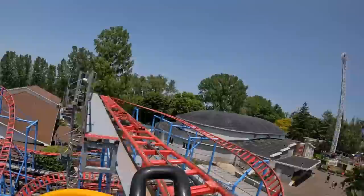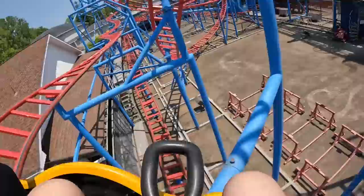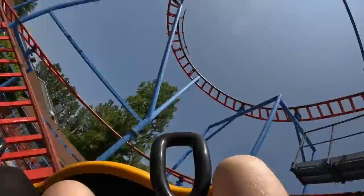Over bank. Oh, this location of this park. Oh, S-bends. Woo. Oh, this is a great ride.